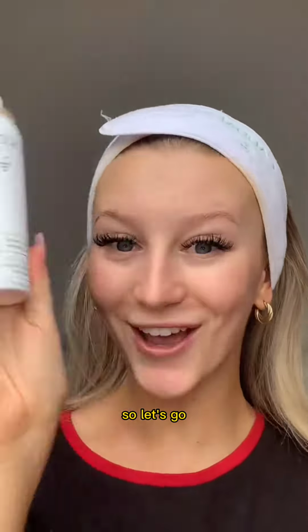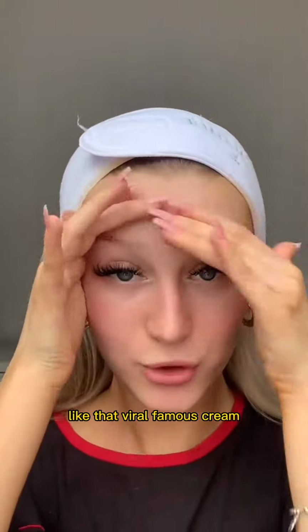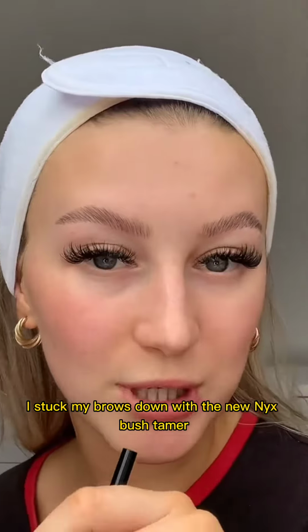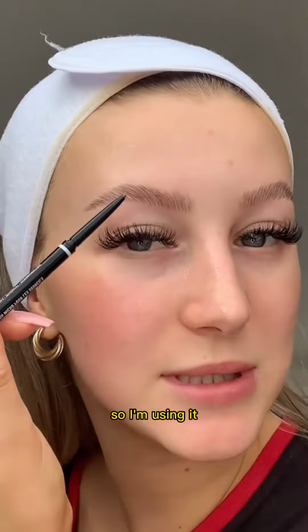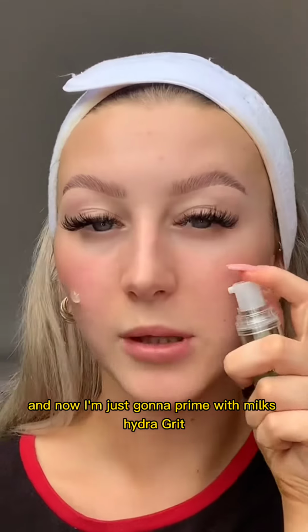So let's go. I'm just moisturising with the Ember Elise cream, you know, that viral famous cream. It makes your skin so plump and it really is nice and soft and smooth. I stuck my brows down with the new NYX Bush Tamer, the sex education one, and oh my god, it's worked so good. It's worked like soap brows, and then I'm just having a NYX brow day, so I'm using their brow pencil. Carved my brows out, and now I'm just going to prime with Milk's Hydra Grip.